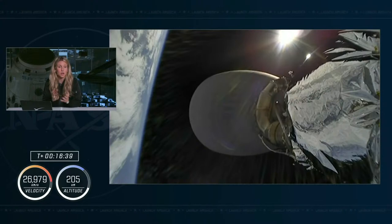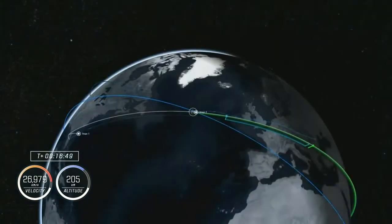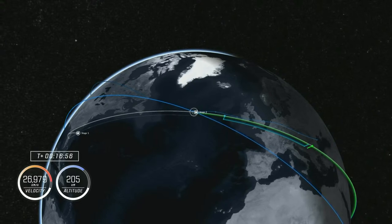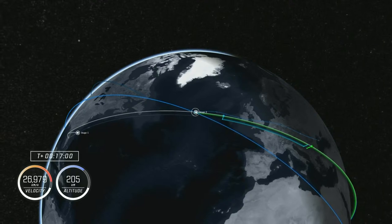It is coasting with that attached to the second stage, which has been separated from Dragon. So everything was super smooth this morning, starting all the way back. I think we got here around T-minus 4 hours, and super smooth countdown, beautiful day from Kennedy Space Center. It looked like a gorgeous view from where Daryl and Bob were sitting.